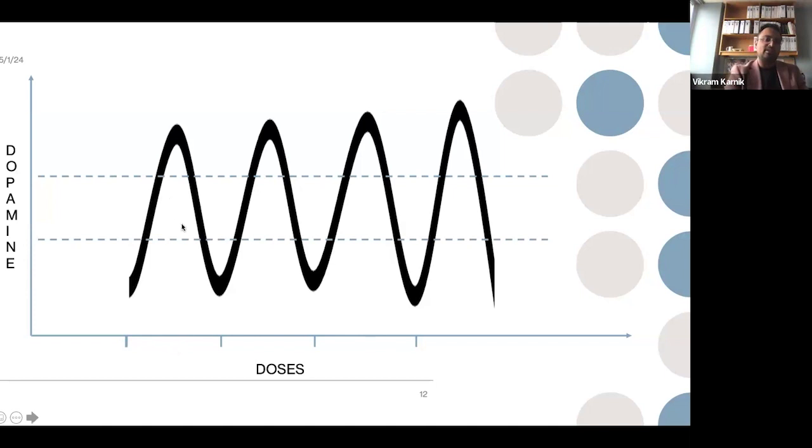What else can happen is, to try and prevent this wearing off, we add entacapone. So now you start taking your levodopa, it kicks in, and this peak lasts a little bit longer. So by the time it wears off, you take your next dose, and then the peak lasts a little bit longer, and then you take your next dose.